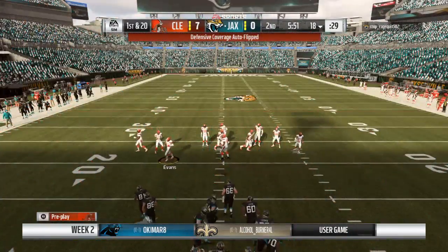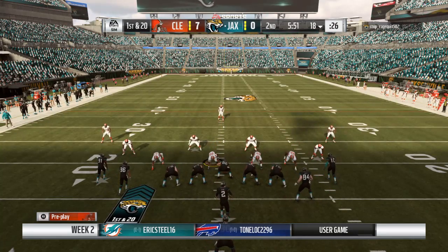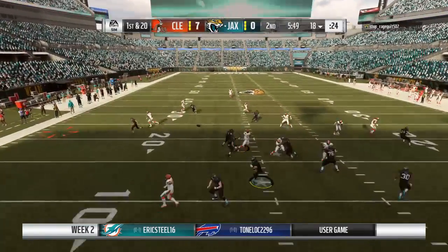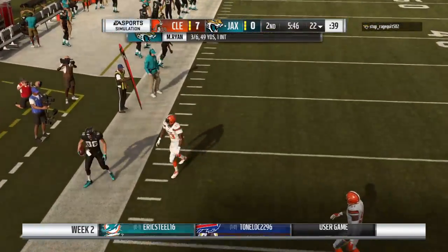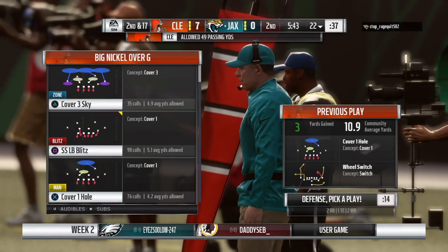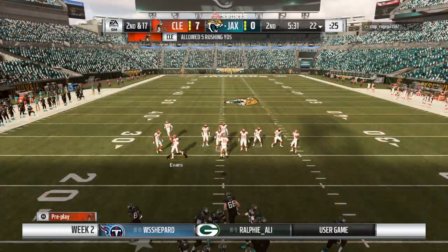So following the hold, they're in a bit of a hole here with a 1st and 20. From the shotgun, Ryan. Throwing the out route incomplete. That's Jones. And they'll bring him down here up at about the 22-yard line. The completion good for 3, and it's 2nd down.